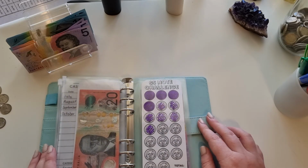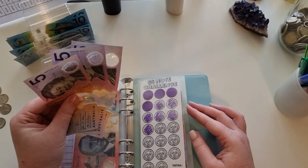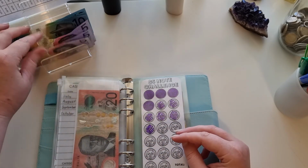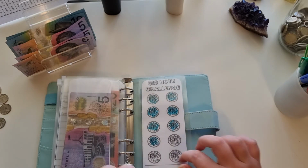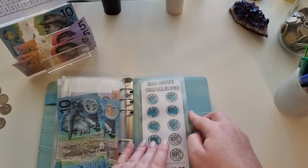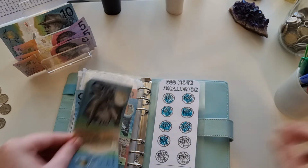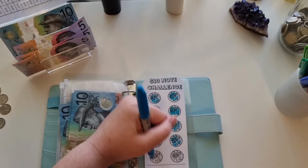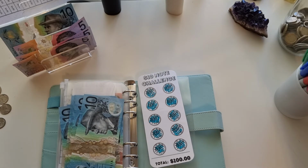Now, let's do some... I could put all of the fives from household into this $5. I could. Let's see where that takes me. What I'll do, I know I want to finish this one today. So I've got 10, 20, 30. I've still got a $10 left over. So I want to fully fund this $10 note challenge today. Where's my blue pen gone? All right, so 10, 20, and 30, and we should have $100 in here.